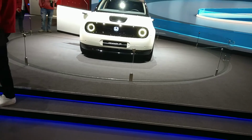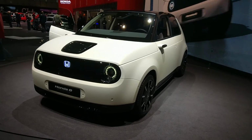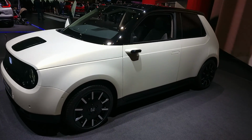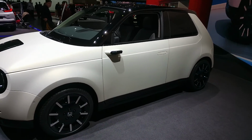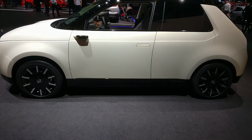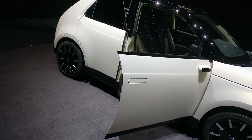So one of you guys asked me if I could take as much detail of the Honda E prototype as possible. So here it is. This is the prototype. It's based on another prototype, which seems rather strange, but it is based on the Honda EV prototype. And I have to say, I did like the EV prototype a lot more than this, to be honest.